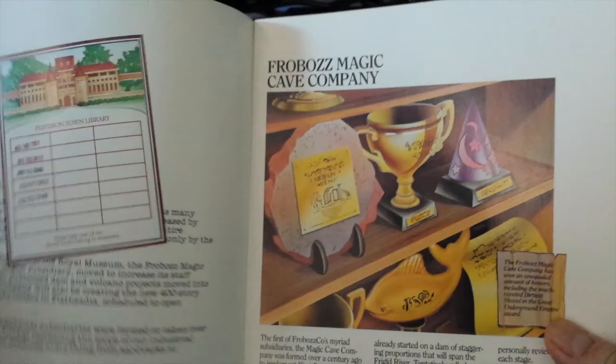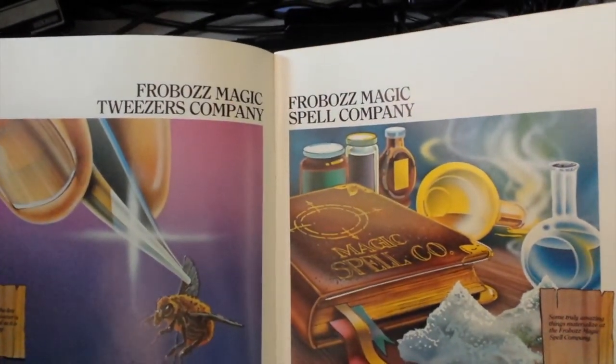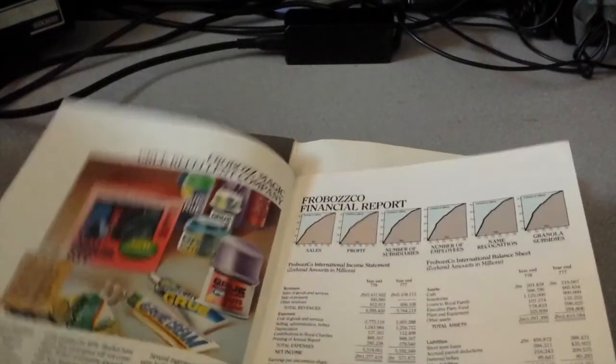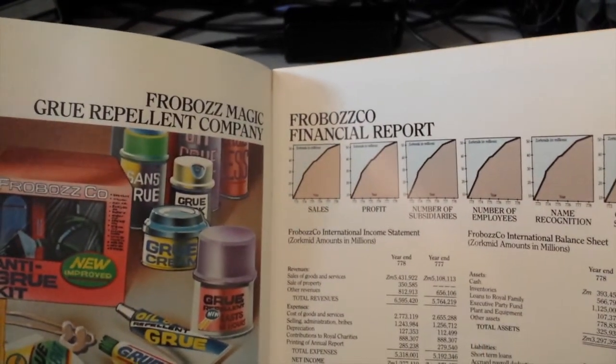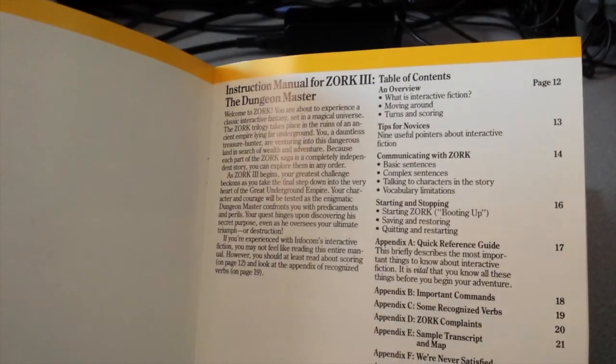And very nice booklet. Again, this fell out of the binding right here. It's just glued like that, but very nice book, with all the background information. The Froboz's Magic Cave Company, Froboz's Magic Tweezers Company, Froboz's Magic Spell Company, all crazy background and supplemental stuff to go with the game. Frobozco Financial Reports, Froboz's Magic Grue Repellent. Remember, you can get eaten by a grue if you're in the dark without your lantern. And some more information, table of contents overview about the game.